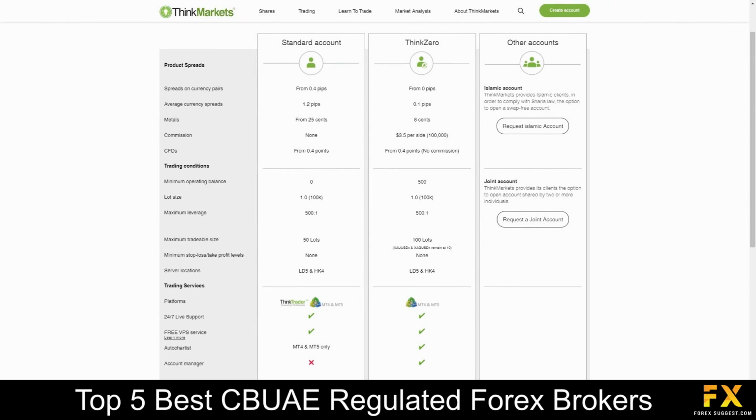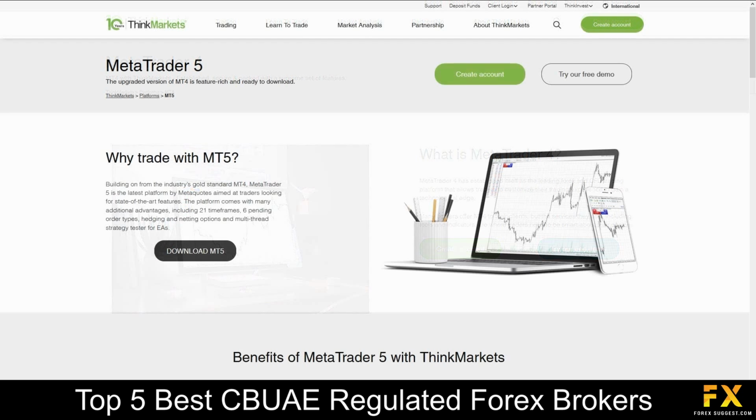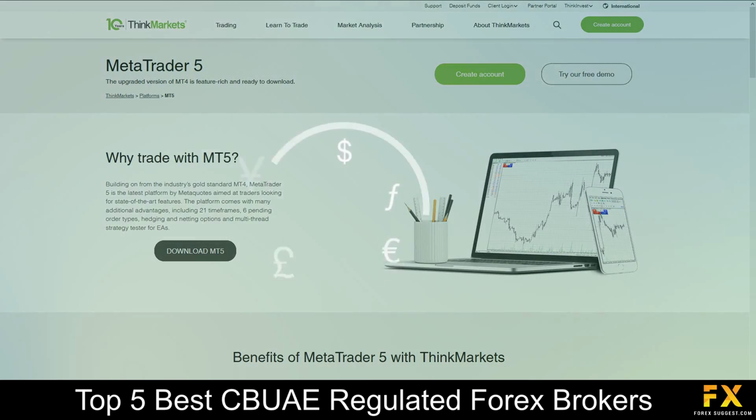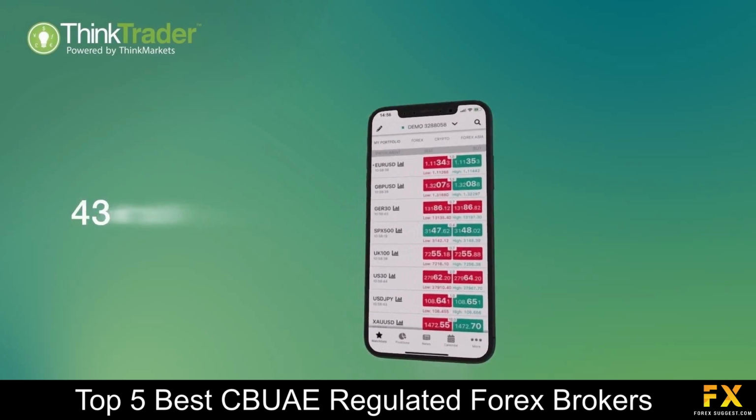Their accounts feature standard, Think Zero, Islamic and joint accounts with tighter spreads, lower minimum account opening balance, 24-hour 5 days a week live support, access to their free virtual private servers, and more. Featured platforms for accounts are available on MetaTrader 4, MetaTrader 5, and their very own Think Trader application, which are supported on Windows, iOS, and Android operating systems.